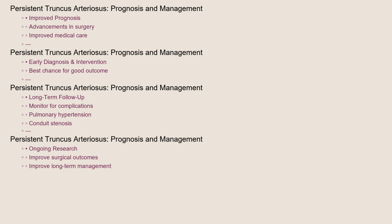The prognosis for individuals with persistent truncus arteriosus has improved significantly with advancements in surgical techniques and medical care. Early diagnosis and surgical intervention offer the best chance for a good outcome. However, long-term follow-up is essential to monitor for potential complications, such as pulmonary hypertension or conduit stenosis. Ongoing research is exploring new approaches to improve surgical outcomes and long-term management of this complex condition.